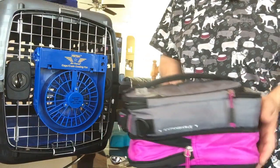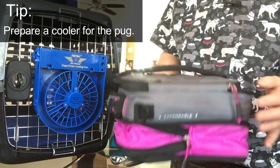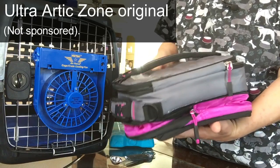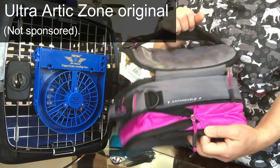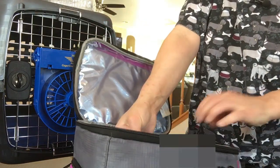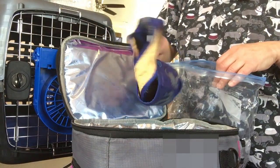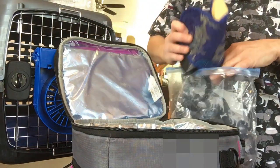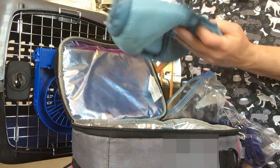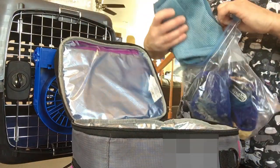When we travel with our dogs in the car, we always prepare a cooler just for their products. We found that the Ultra Arctic Zone Original is a great little tool because it collapses. It can be made smaller or larger to expand for our needs. So we put the cool pack into it on the bottom. We use a Ziploc baggie. We put the belly band that's been soaking in ice cold water overnight into the Ziploc baggie. We also put the cool down jacket that's been soaking in ice cold water overnight into the Ziploc baggie as well.